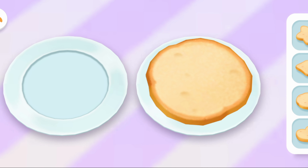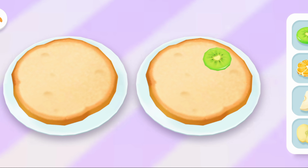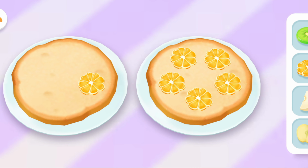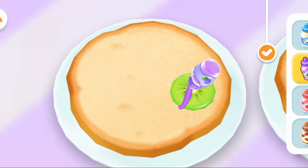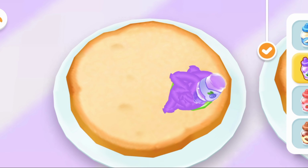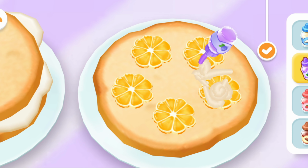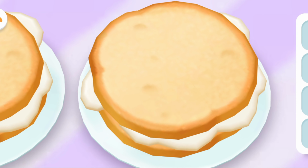Now let's make some bread, round bread. Then add some fruits: kiwi, kiwi, kiwi, orange, orange, orange. Kiwi, orange, kiwi. Choose your favorite sauce. Salad dressing, blueberry jam, ketchup. Chocolate spread, it's done.